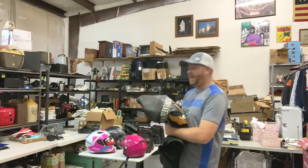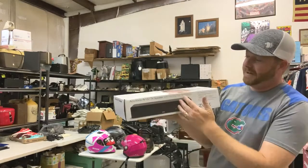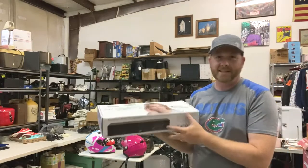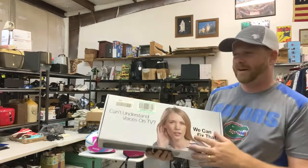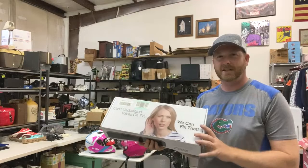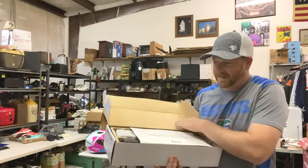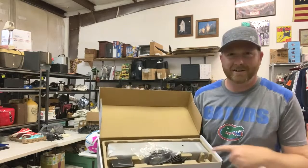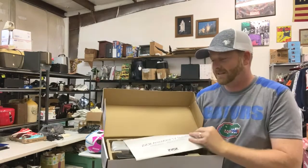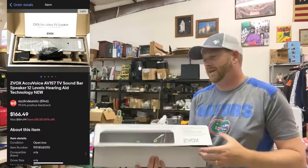I love this jacket. I got this AccuVoice AV157 TV speaker with hearing aid technology. So it's actually for people that are hard of hearing, and somehow it makes the voices have extra clarity and makes it easier to hear. This one has the manual. It's still all perfectly new in the box, and these are selling for well over $100. I paid $40, and I should be able to sell this for $120 to $150 plus shipping.